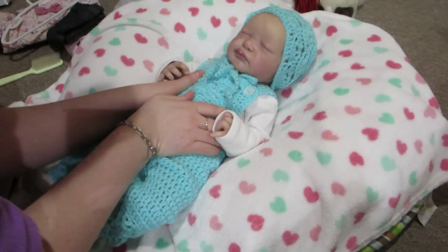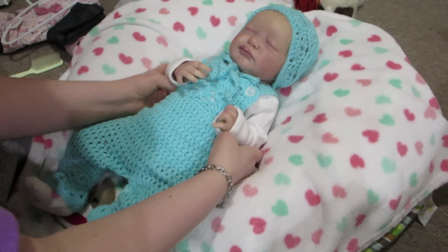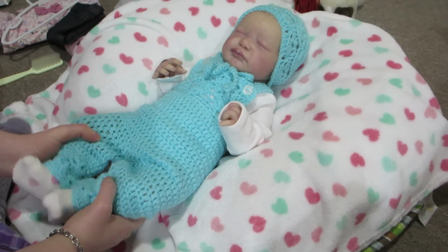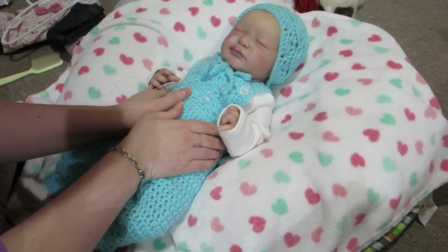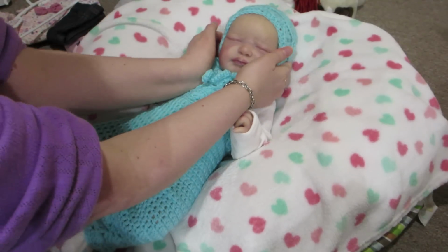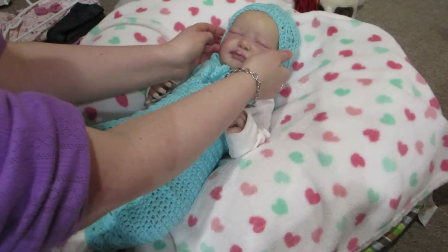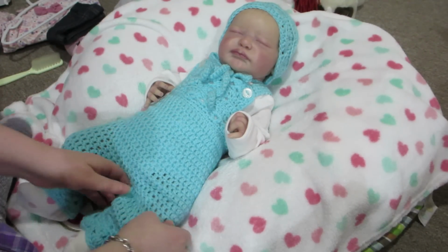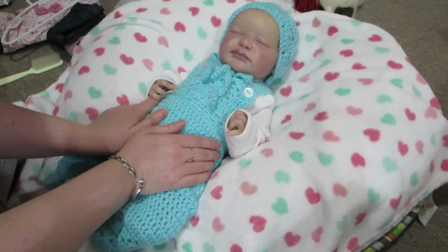Ooh, she's just so cute. Oh my gosh, this baby is so beautiful. Sheila Ron's work, just incredible. And oh my god, I love this baby. She just looks so sweet. Oh my goodness, look at her. Aww. I'm going to have to take some pictures. This is just too cute. It fits so good. It is fitting to perfection.